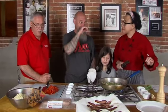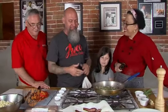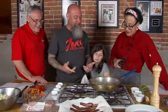Or as we say whenever we're packaging it, man, we got thin, we got thick, and then we got some thick, thick, thick. Yeah, we actually do have an extra thick that we cut sometimes. It's like this big. It's really good.